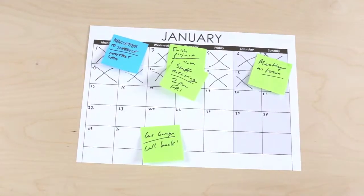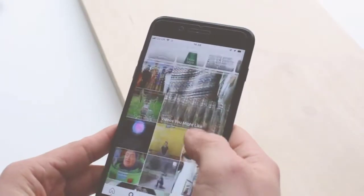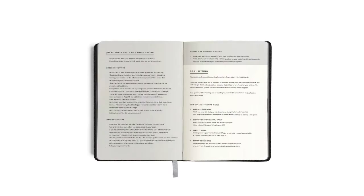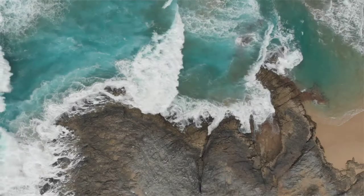It's easy to get caught up in your daily activities and your goals and ambitions become forgotten. We become overworked, stressed, and anxious by not completing our goals. The Daily Goal Setter has been designed to help assess your goals and help you create your own step-by-step guide to achieving them.